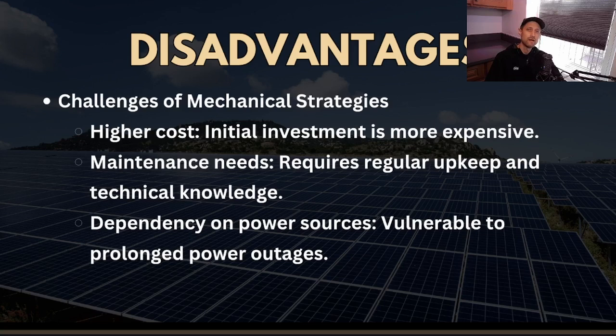Okay, so disadvantages. Disadvantages of these kinds of tools may be obvious: higher cost. Initial investment is more expensive. And then maintenance needs. They require regular upkeep and technical knowledge to be able to be effective. And then finally, dependency on power sources. So they're vulnerable to prolonged power outages. If you've got a grid down situation, may not be the best, right?